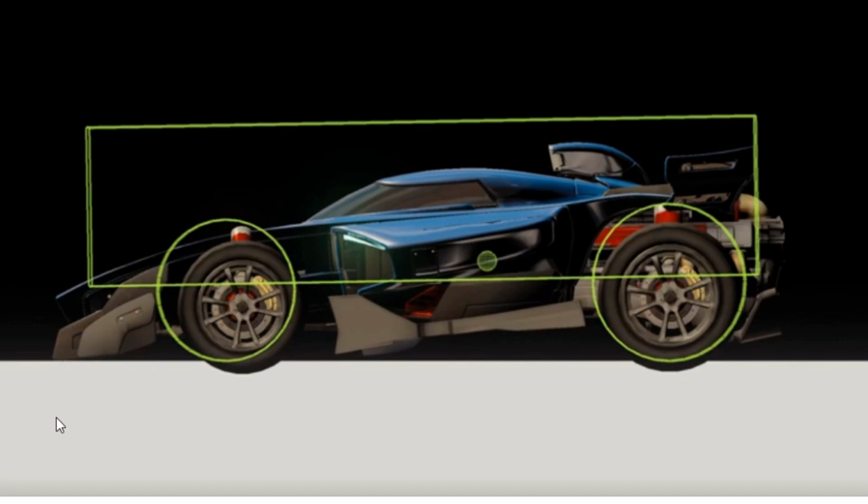Alright, so here we are with the Animus GP hitbox. This hitbox is actually not the Dominus hitbox. You would think that the two cars, being kind of alike, would have the same hitbox, but they don't. This is actually the Breakout hitbox. I haven't used the Breakout hitbox since I actually used the Breakout, so we'll see how this goes. Looking at the hitbox itself, it matches the car pretty well. Nothing too crazy of a gap here. I don't think it's too bad.